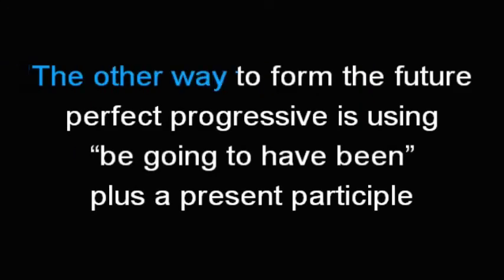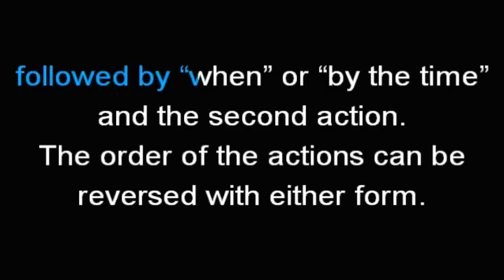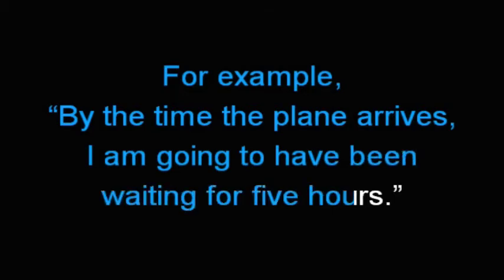The other way to form the future perfect progressive is using be plus going to have been, plus a present participle followed by when or by the time and the second action. The order of the actions can be reversed with either form. For example, By the time the plane arrives, I am going to have been waiting for 5 hours.